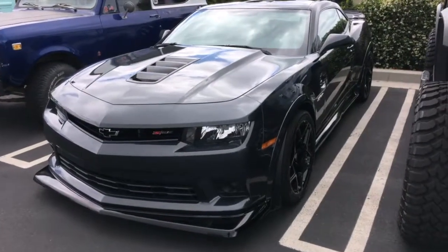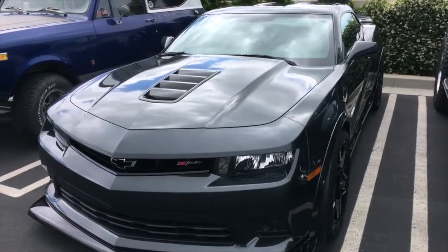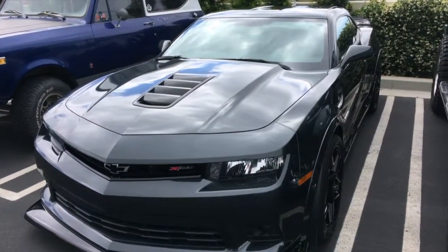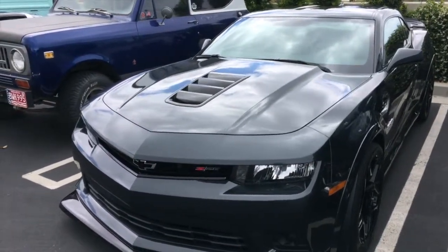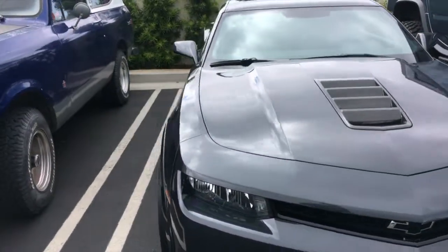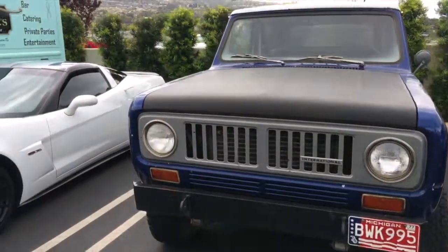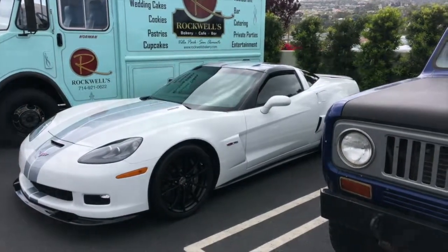I say this is the last car in the US to use the 427 because of Holden. We talked before about the Holden Commodore rebadged as the Chevy SS. Holden's last hurrah before they closed the factory: their HSV, Holden Special Vehicles, did a Holden Commodore with this same 427. So that's theoretically the last time those engines are being used in a production car. International Scout, very cool. And the last car along here is a great looking Corvette Z06.